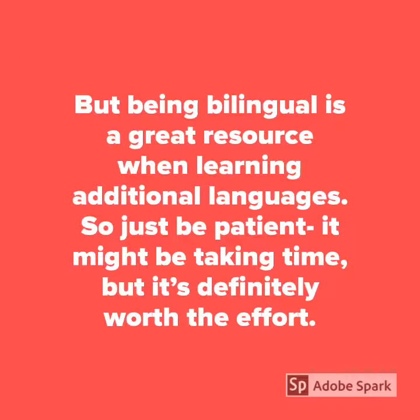But being bilingual is a great resource when learning additional languages. So just be patient with your puppy. It might be taking time, but it's definitely worth the effort.